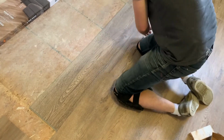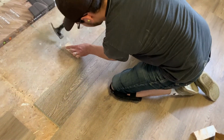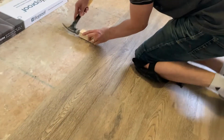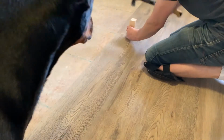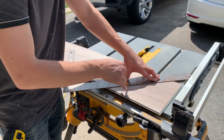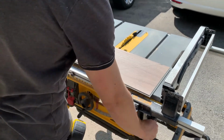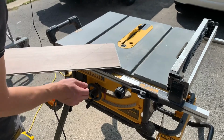So you can see here, it's actually pretty easy for it to drop and click into place, but you do just want to make sure that it's actually getting right in there by tapping those edges. The cuts were done with a table saw, and you can see how easy it is to mark it and cut through it, but you could definitely use a circular saw as well.